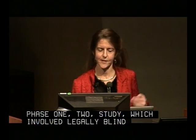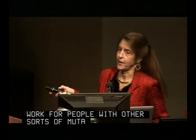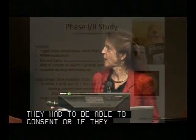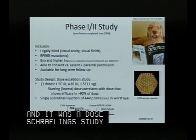mutations, because obviously this treatment would not work for people with other sorts of mutations. They were 8 years old and higher, no upper age limit. They had to be able to consent and assent, or if they were children, and available for the long-term follow-up. And it was a dose escalation study with 3 doses, going from low, middle to high.